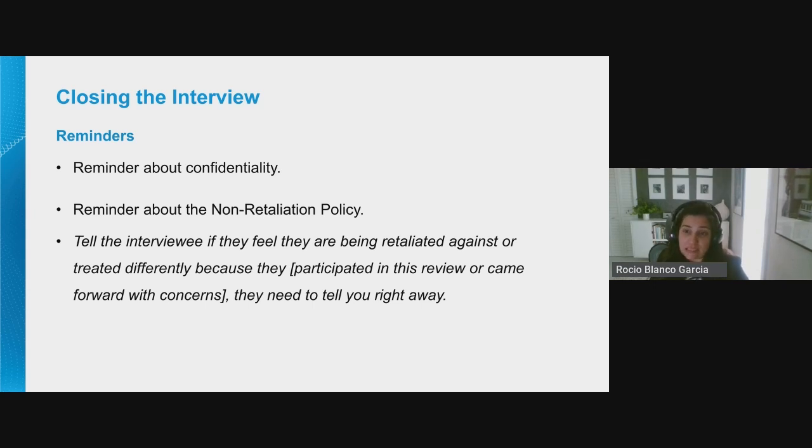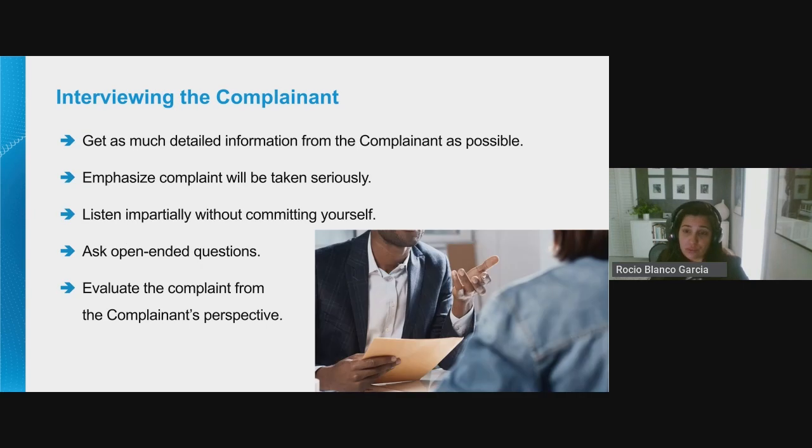Now, as I said, these principles are going to apply regardless of who you are interviewing, whether you're interviewing the complainant, whether you're interviewing the witnesses, or whether you're interviewing the accused. But let's go over some key things to remember with each of these categories of witnesses. First, when interviewing the complainant, I typically will start with that person, right? There are some times where the complainant is out on leave or they are unavailable for whatever reason, and we choose not to interview them first.